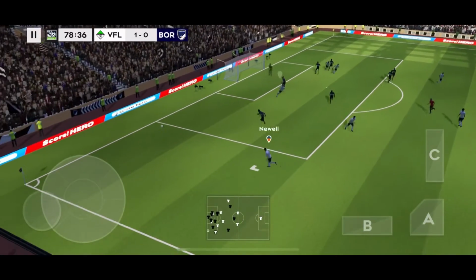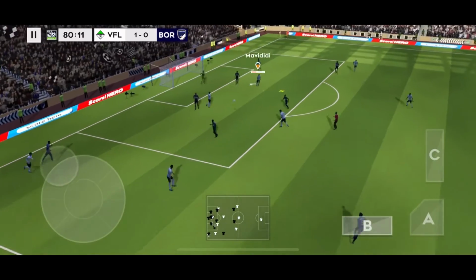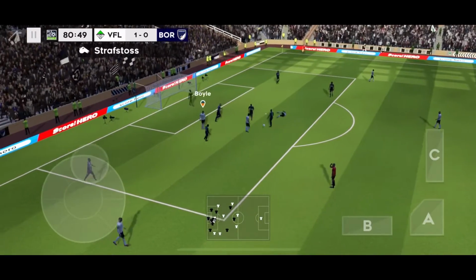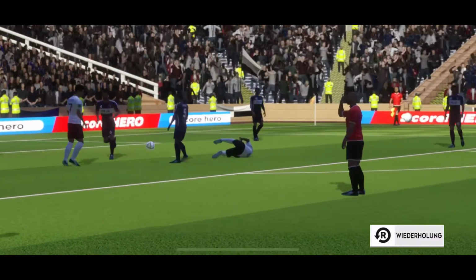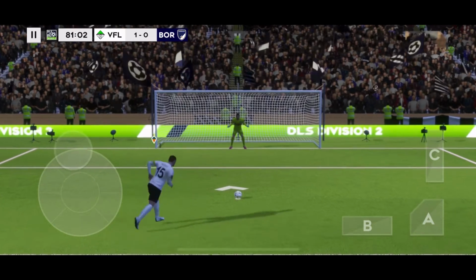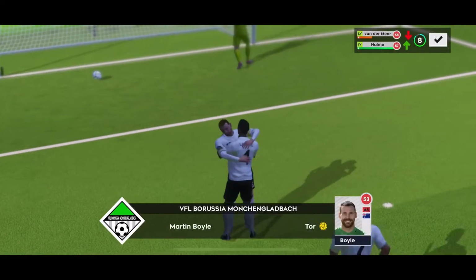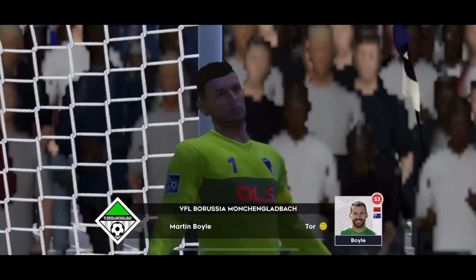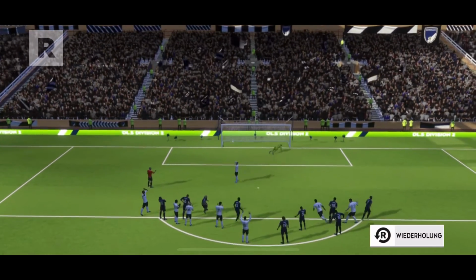Costil saves. And it's opened up. And the referee has pointed to the spot. It's a penalty. Confidently taken. He made no mistake in putting it away. Let's take another look at that.